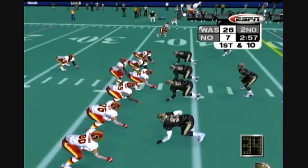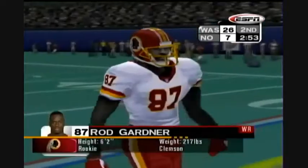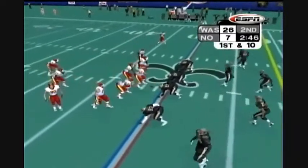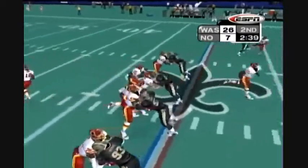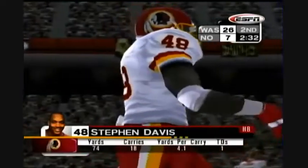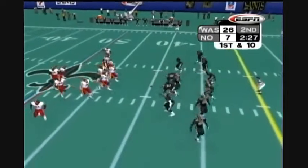Set. Cut. Banks. Quick drop. Brought down by Mitchell. An 11-yard pass by Banks. He's 1-for-1 passing on this drive. Running play, breaks left. Stopped by Bellamy. An 11-yard run for the first down. Chris, this guy can really punish defenses by stringing together several solid carries in a row.